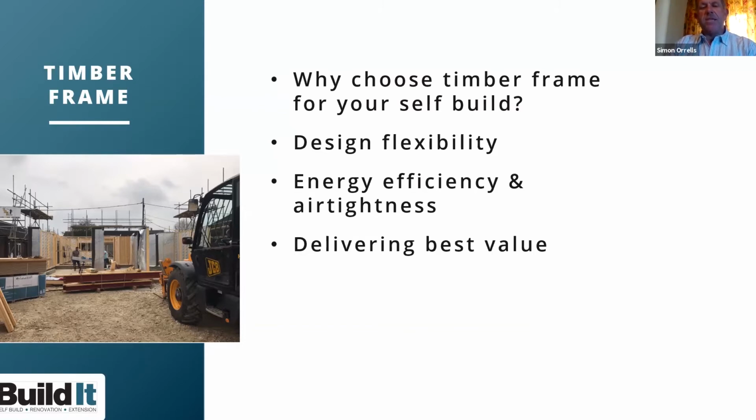It delivers best value. It's not all about cheapest price these days. It's a complete build solution. So that gives you all the walls, all the floors, all the roofs, one point of contact, one engineer, one designer. It's no longer about, as I said, the cheapest material price. It's about looking at the best overall build solution.